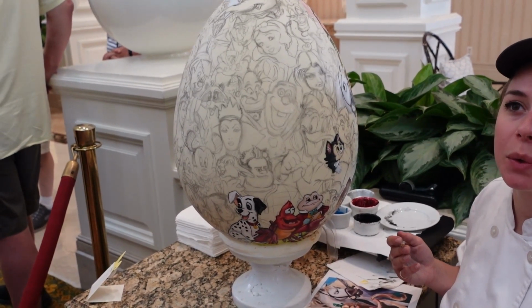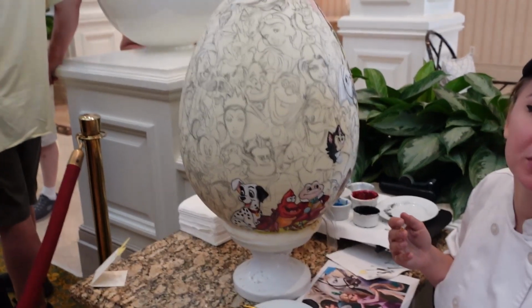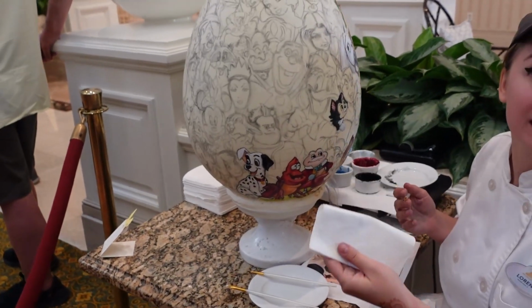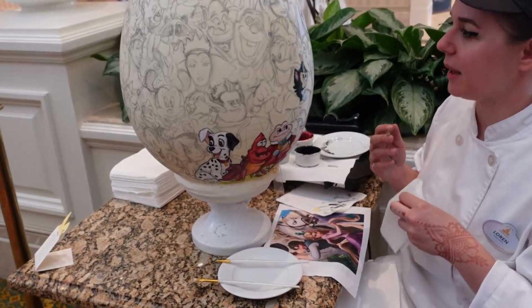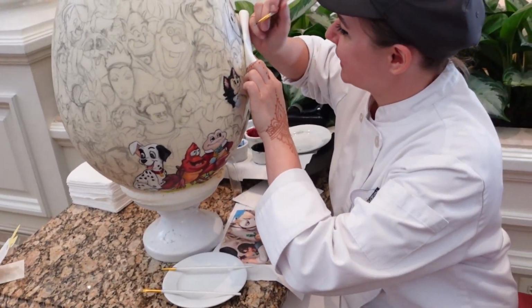Nice. So he wanted to have a really inclusive bunch, especially with characters that might not get enough love, like Hunchback of Notre Dame is on here as well. I see Mowgli. A lot of people don't do Mowgli. Yes. And Hercules. Very cool. Oh, I love it.